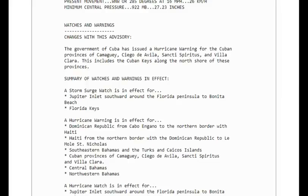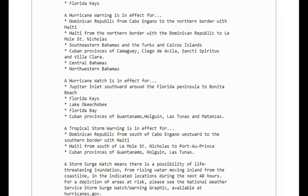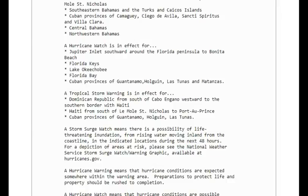Hurricane warning is in effect for the Dominican Republic, Haiti, southeastern Bahamas, and you can see all the other little places, the Cuban provinces, central Bahamas, and northwestern Bahamas. We have a hurricane watch in effect now for Jupiter Inlet southward around the Florida Peninsula to Bonita Beach, Florida Keys, Lake Okeechobee, Florida Bay, and the Cuban provinces. Tropical storm warning in effect for the Dominican Republic, Haiti, and some of the Cuban provinces at this time.